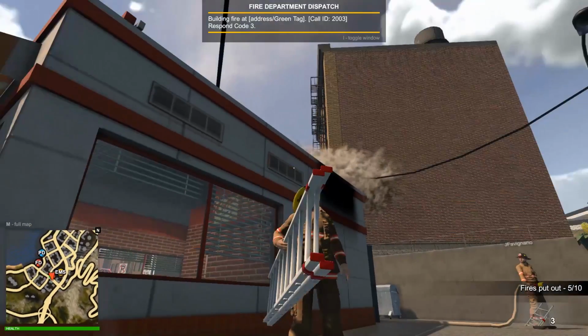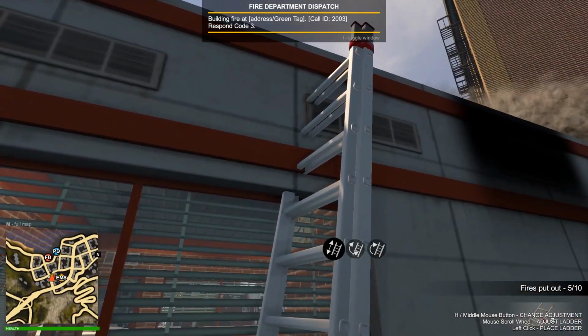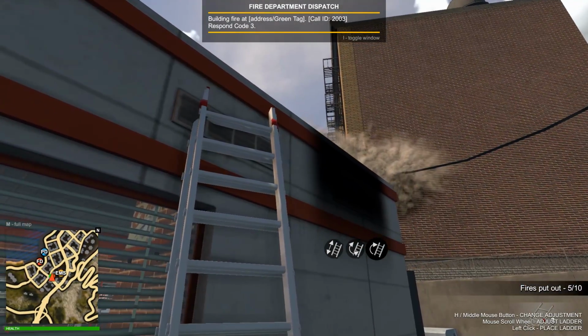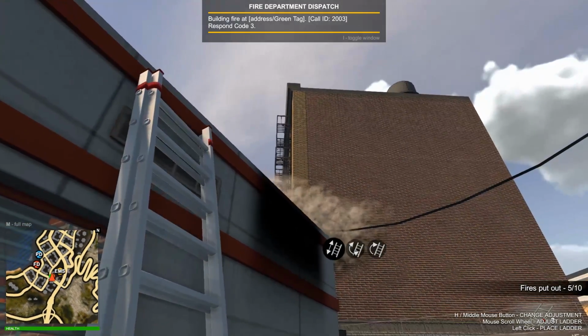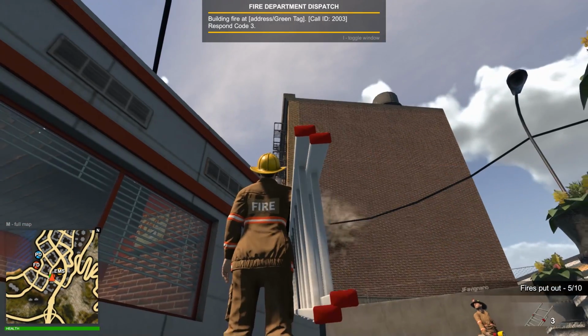It won't let you put it there? It just puts it all wonky. What is... Oh, wait. I don't know what's going on. You look like you're holding an invisible gun. There we go. Hey!